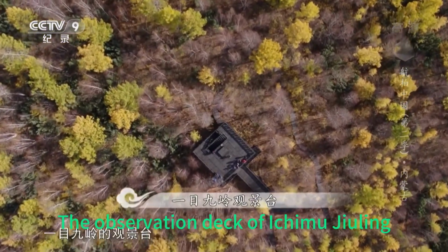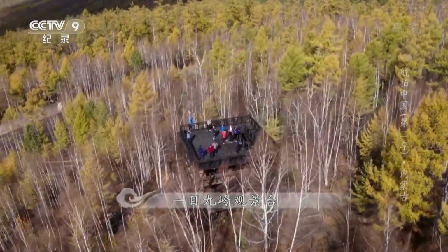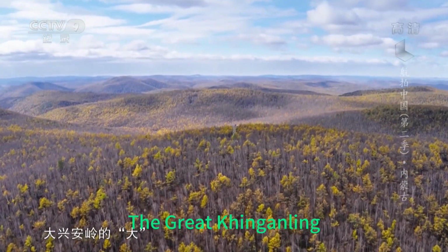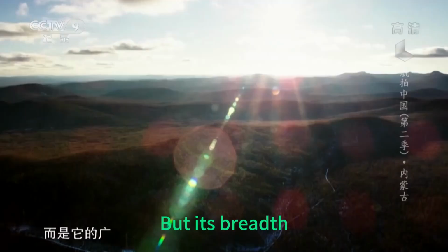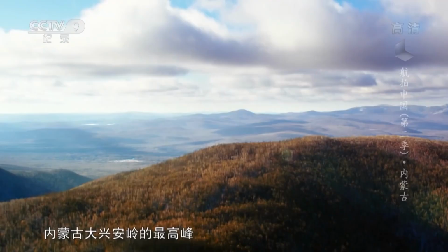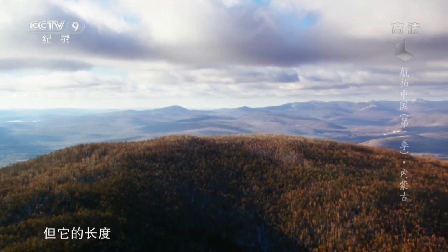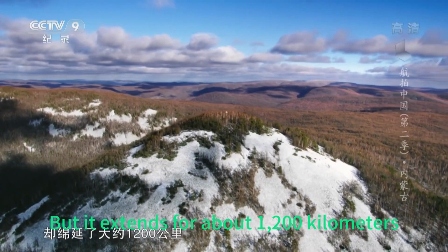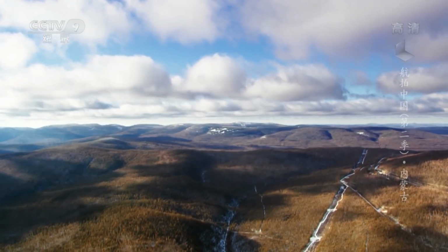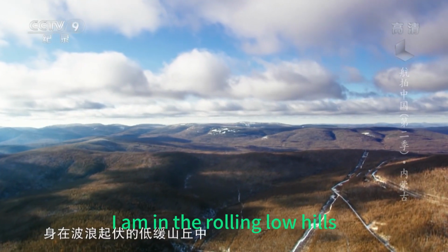The observation deck is the best place to overlook the Great Khingan Mountains. The Great Khingan is not tall, but it is broad. The highest peak of the Greater Khingan Mountains in Inner Mongolia is less than 2 kilometers above sea level, but it extends for about 1,200 kilometers. From the sky, you would think you are in rolling low hills.